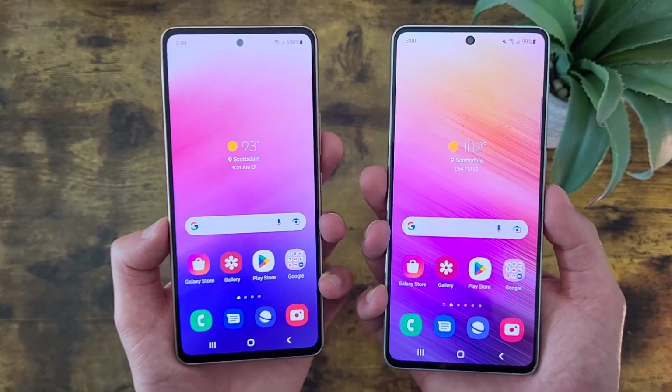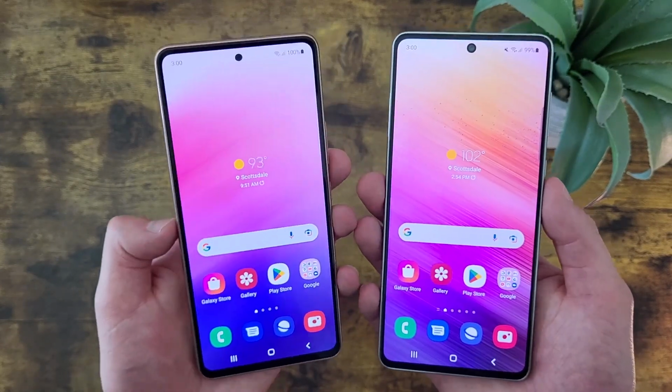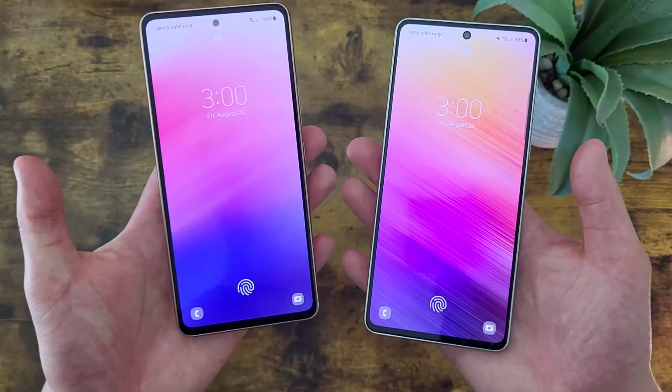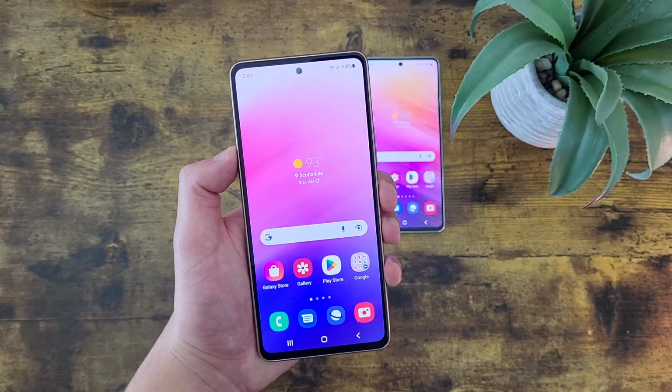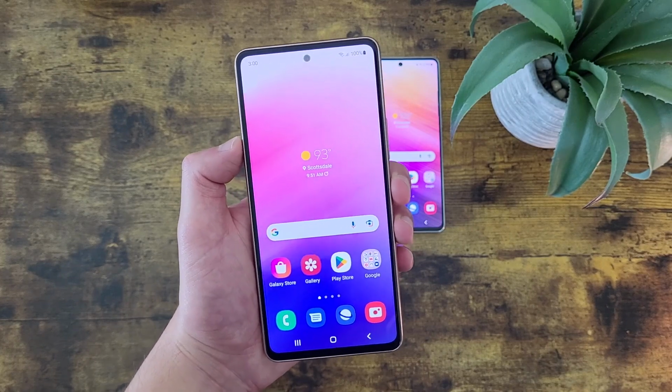Now, neither of these phones have wireless charging, which honestly isn't really that big of a surprise, but for security features, both phones do have really nice looking in-display fingerprint scanners. Definitely gives them a more modern premium touch, and they both have face unlock as well. But starting with the Samsung Galaxy A53 5G, let's go ahead and give these fingerprint scanners a try and see how well they work.